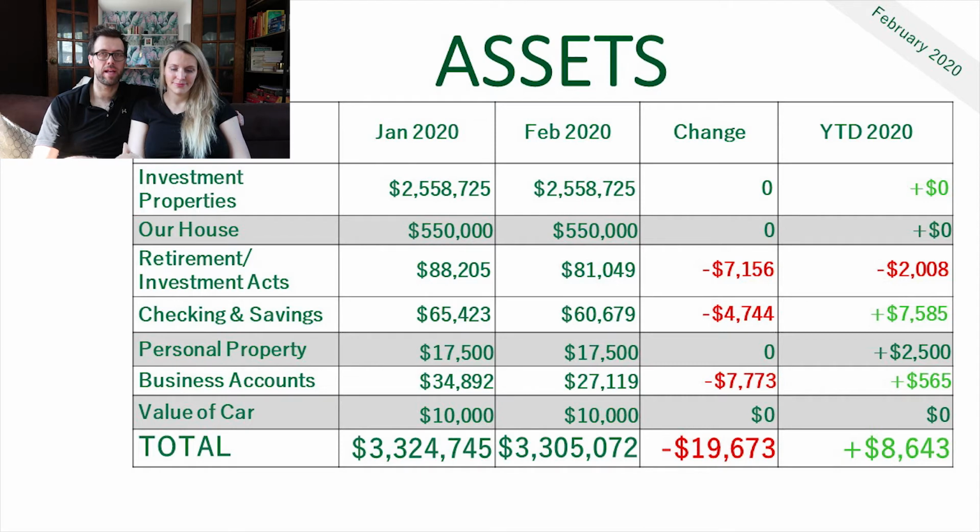So the next slide is our asset slide. Our main assets, as they are every month, are our investment properties. I don't really update our investment properties every month just because I don't think there's a huge amount of change in the value of them. So the change between January and February to the value of our investment properties is the same. The same is true with our house.